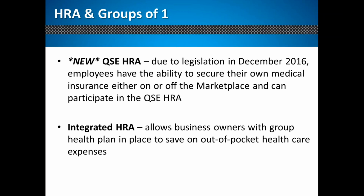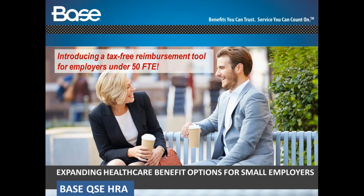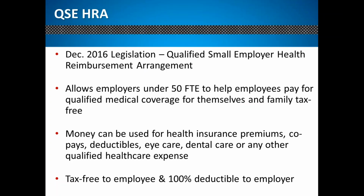So I don't want anyone to get confused. The first part of our webinar is the QSE HRA, and this is for small employers who do not have group health care. And then the second part is going to be the integrated, and that's going to be those that do have group health care. Okay, so let's just get started on the QSE HRA.